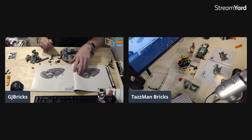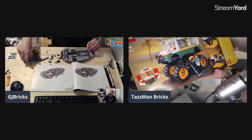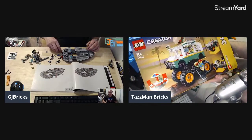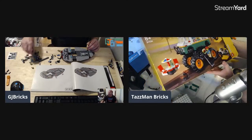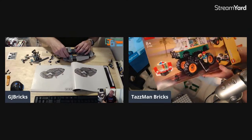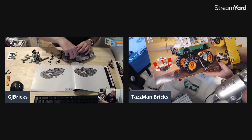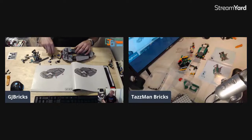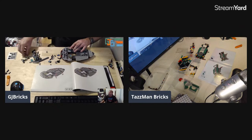Well, what are the alternate builds on that one? The alternate builds, what have we got? Let's have a look here. Beach buggy. Yeah, and the other one's almost like a hot rod or something. Looks like a hot rod. Pretty uninspiring. Oh yeah, neither of the other two really, given how awesome the burger truck is. It's cool. That's why I'm building that one, because out of the 3 options, that's my favorite.